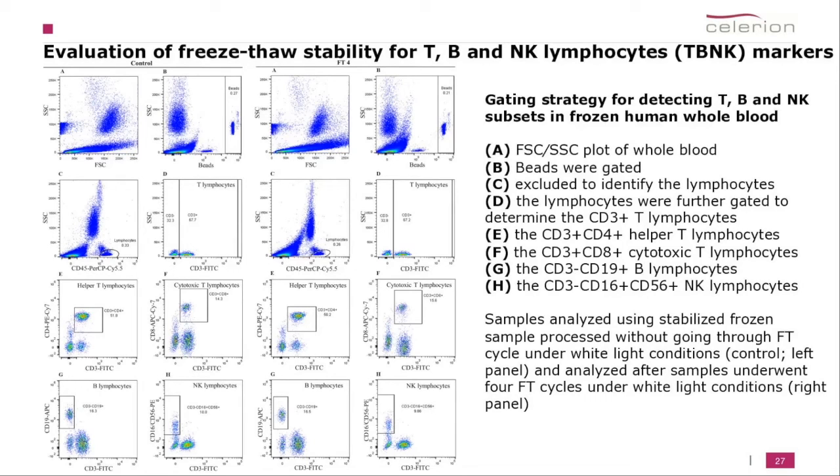So in the control panel, in plot A, we see FSC versus SSC cell distribution for whole blood. In image B, the beads were gated out. Image C shows gating of lymphocytes, which is further differentiated into T lymphocytes of CD3 plus and CD3 minus markers. The T lymphocytes from image D are further differentiated into images E and F, which are the 2 different kinds of T cells, helper T lymphocytes and cytotoxic T lymphocytes. The CD3 negative lymphocytes from image D are gated further to represent the B lymphocytes, which can be seen in image G. And in image H, CD3 negative lymphocytes are again further gated to represent natural killer lymphocytes.